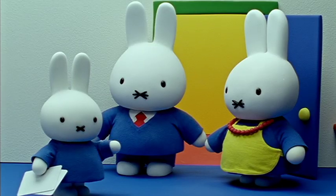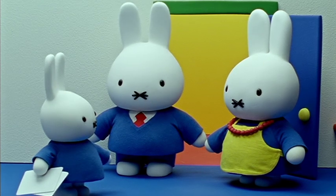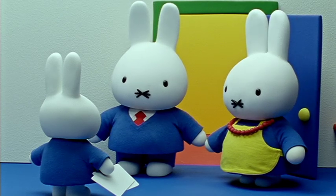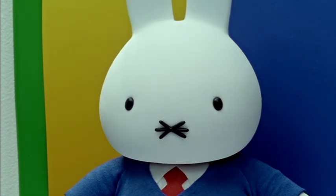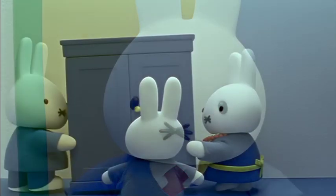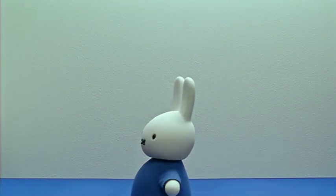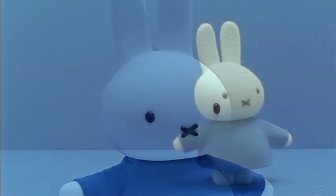"But I can't move my bed, or the cupboard, or the shelf." "Your mother and I will move the heavy things, Miffy. You can think of what colour you would like to paint your room. I have lots of different coloured paints in my workshop." So while her mother and father were carrying everything out of her room, Miffy began to think about what colour she would like her room to be.